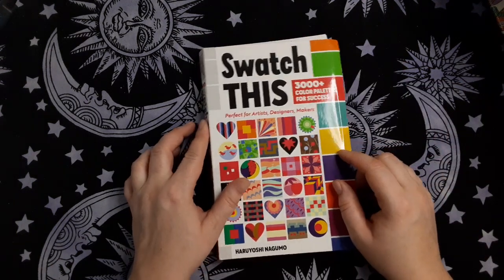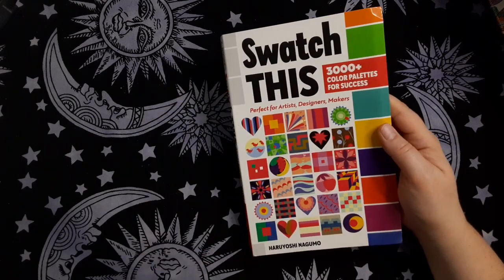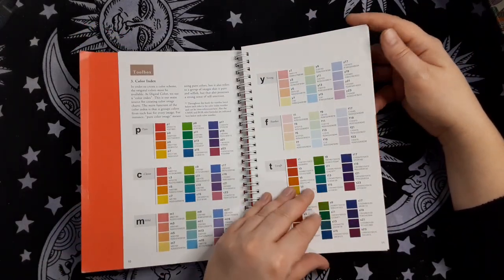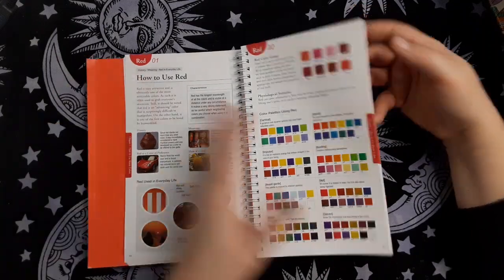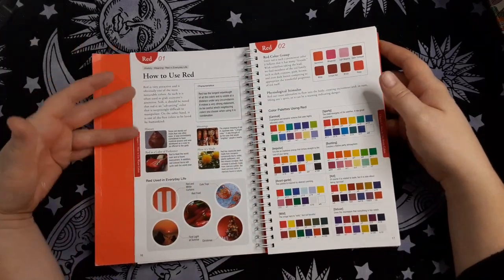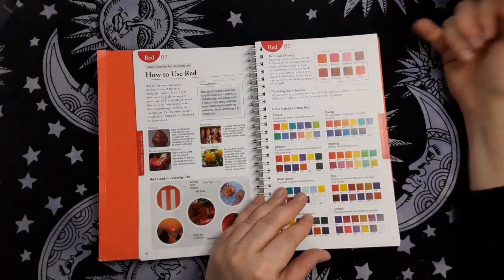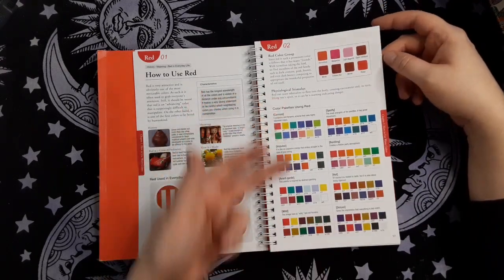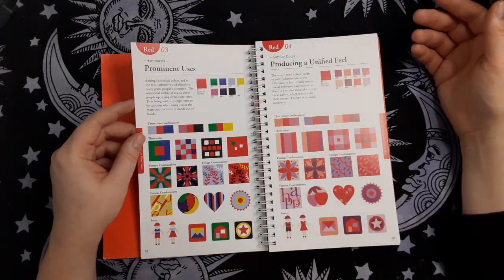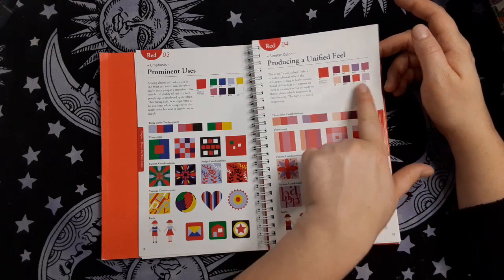Okay, so then I got this one, which is really cool. Swatch this. It's by Haruyoshi Nagumo, and it is definitely sort of a Japanese thing. It's got very specific Japanese pages in it, but I love this. It opens up with some information, but then we have all of our colors kind of here that you can see. How to use red. It gives you history, meanings, just various stuff about red. And then the red color group. Palettes using red. And then it goes into emphasis, prominent uses. So this is where red is very prominent. This is where you create a unified feel. And it gives you the colors here and then examples.